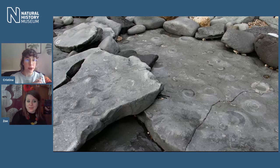This picture here is from Lyme Regis, isn't it, Zoe? That is. So this is the ammonite pavement in Lyme Regis. And just a note to say, if anyone is thinking of going and looking for some fossils, do look at how to do it safely. There are regulations and things, so look that up before you go. Don't just start hacking at cliffs. I don't want to be responsible for people hurting themselves.